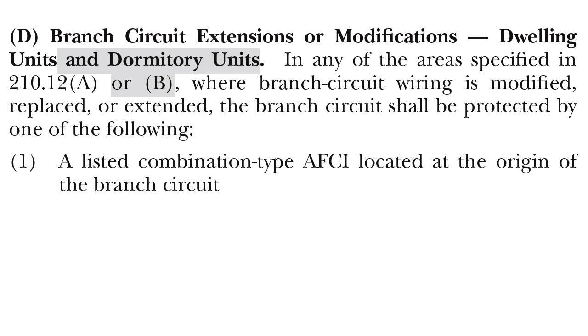And branch circuit extensions in dwelling units and dormitories. In any of the areas specified in A and B, where branch circuit wiring is modified, replaced, or extended, the branch circuit shall be protected by one of the following. So if you're modifying or extending a circuit, then you can use a listed combination AFCI located at the origin of the branch circuit.